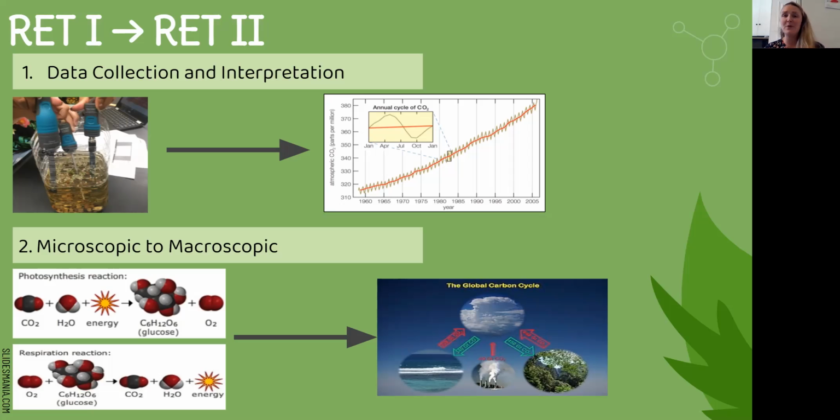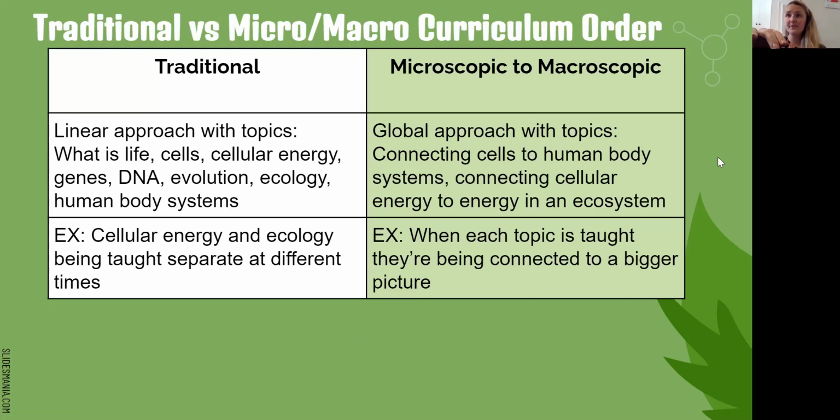The main things I'm focusing on in my unit are getting the students to collect their own data and work with data, and not just collect their own, but take data and interpret it. Look at graphs, look at data that we can find online, and make conclusions, because I think that is such an important skill that students nowadays need to have. The other main takeaway was this idea that microscopic changes impact macroscopic problems.